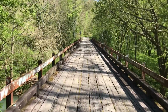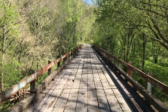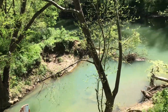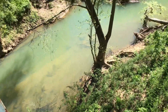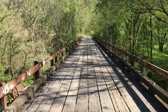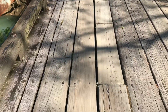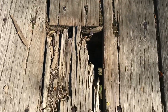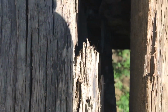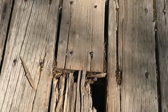Those are wood planks on the bridge. And it can be a little scary if you happen to look out over the side, because there's a pretty decent drop down to that little stream. Now as I walk along, did you happen to notice something in the lower left-hand side of the video? Let me show you. Yeah, that's a hole in the bridge that you can get a pretty good shot of the stream below looking through.